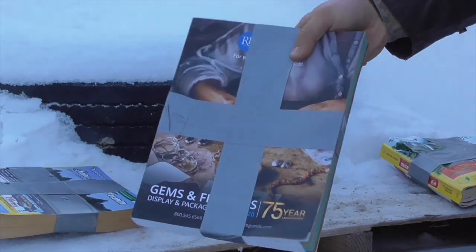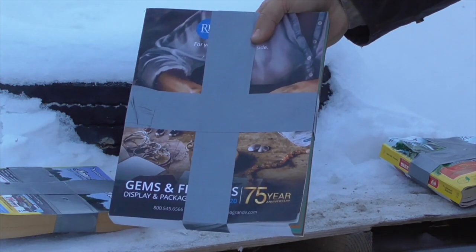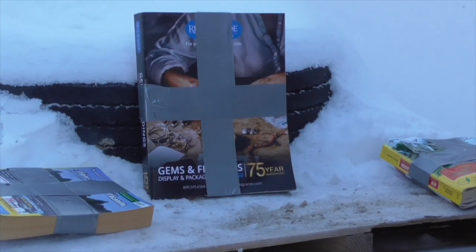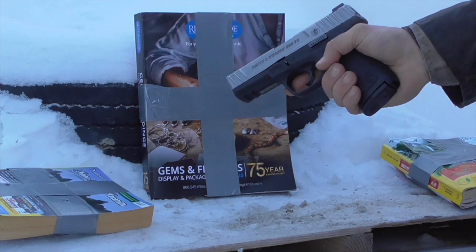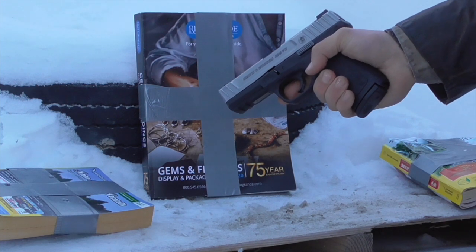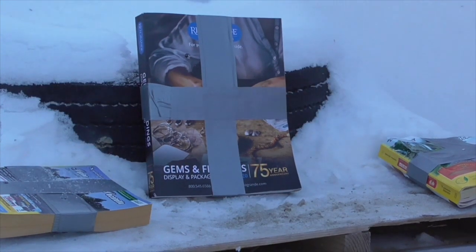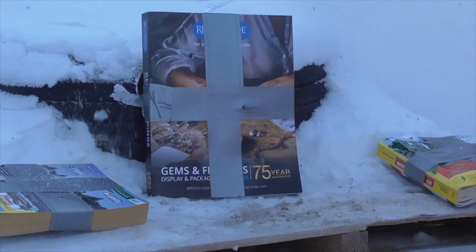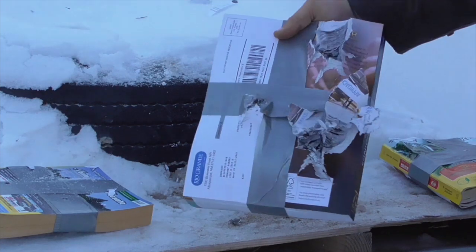Now let's try the jeweler's supply catalog, see if that high-quality paper makes any difference. Once again, I'm just going to be using a 9mm, representing sort of the lower half of the handgun power spectrum. Once again, definitely not bulletproof.